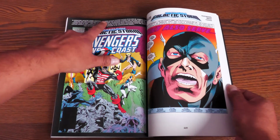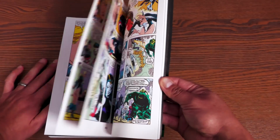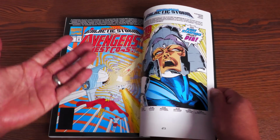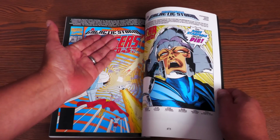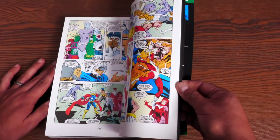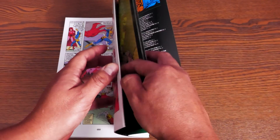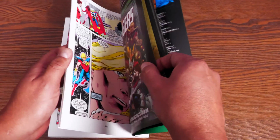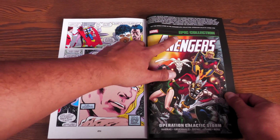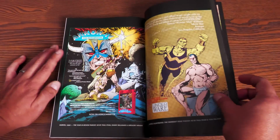But so they give you a quick synopsis as to what's happened in the previous chapter, so you can go to chapter 9 here. And it was a long crossover. And they did that for every issue. So last chapter was chapter 9, then you go into chapter 16, so they give you a recap as to what happened in chapters 10 through 15. And it's a big fight between the Shi'ar and the Kree Empire. And I do love the fact that they have an ad here to tell you exactly where you can get the whole story, and that is in the Epic Collection, Operation Galactic Storm.